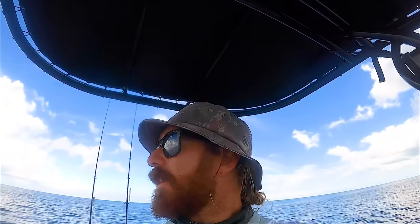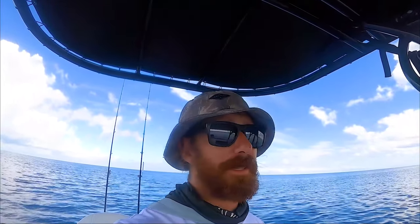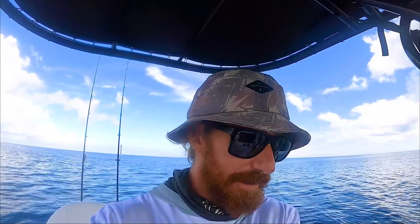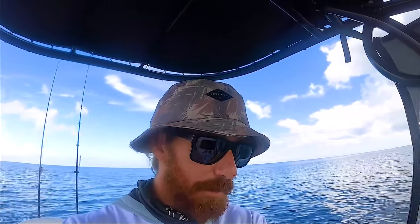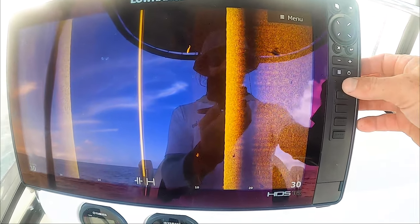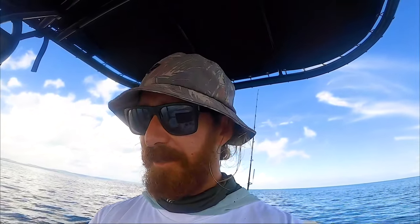So that spot's cooked. And as you can see, so many freaking sharks here for some reason. I don't know why. Oh, there's another one. Look at the size of this one. This is a proper shark, this one. Look at that. That thing is huge, and he's just gliding up to the boat too.